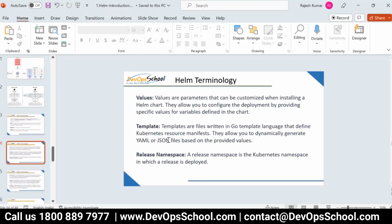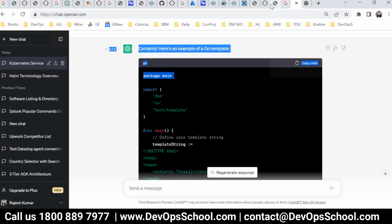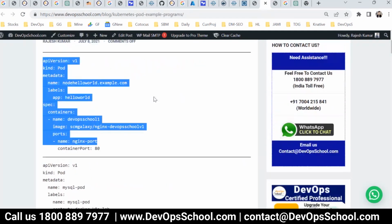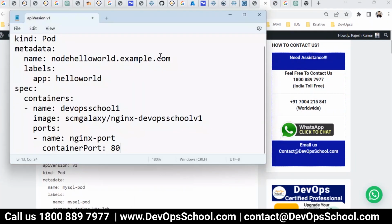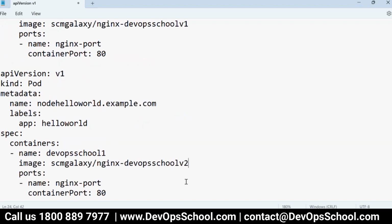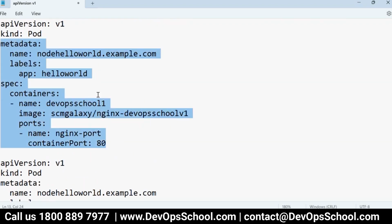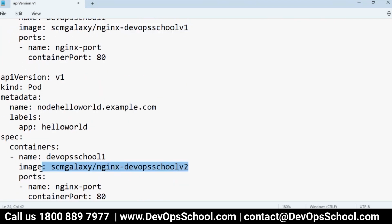Okay, let me go into the basics again. This is your pod, and this is the image that will be deployed. Next day, you deployed another image, so this pod will be terminated, and the new pod will be added.